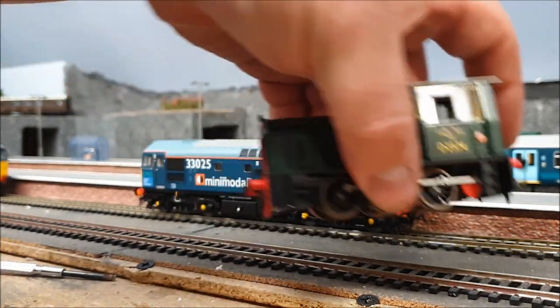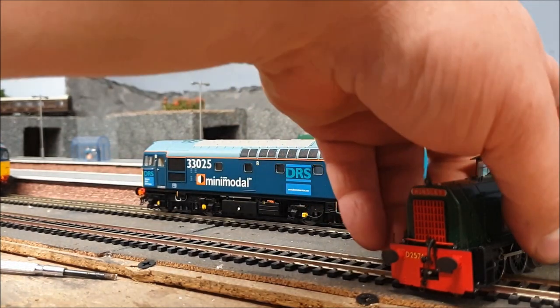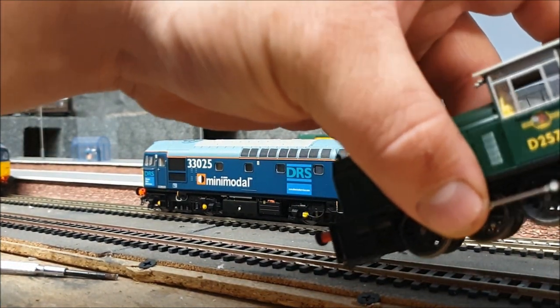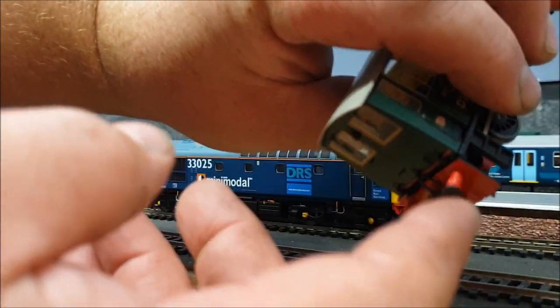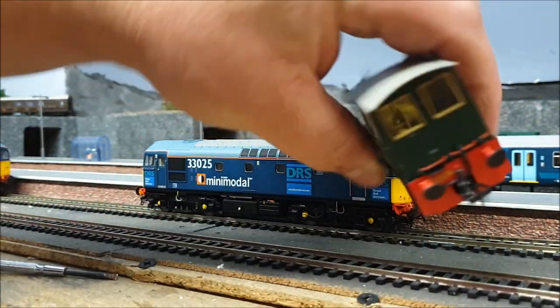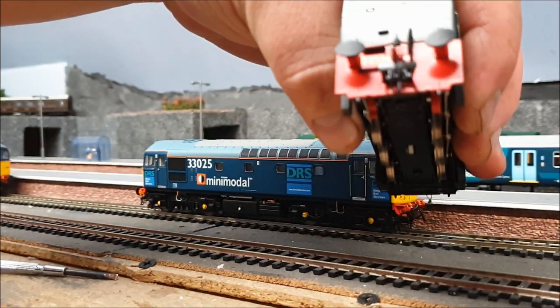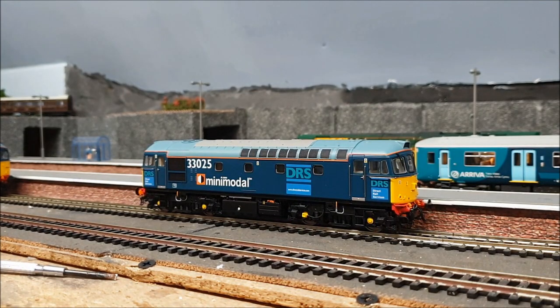I don't know if it's just me, or is it a common thing with Heljan locos. What I've actually had to do is glue this piece, the whole front plate, back on, because it just fell off. And this one's the same. If you look at that, it just came loose one day. I don't know if it's the heat or what, whether anyone else has this sort of issue, but I'm hoping with these I won't have that issue.